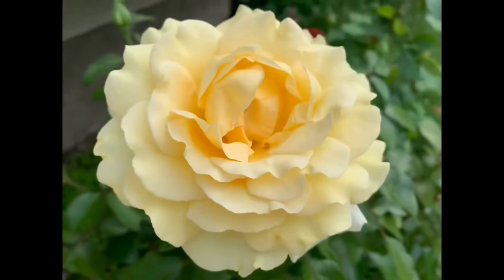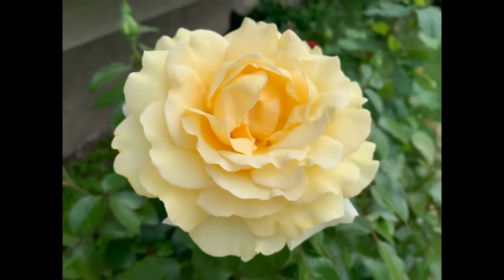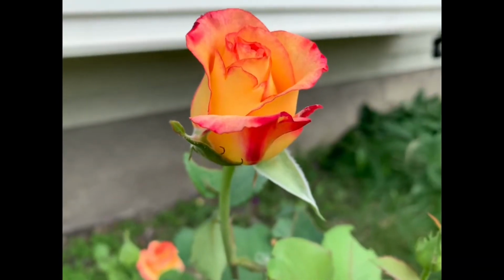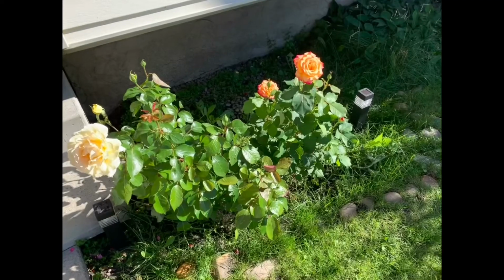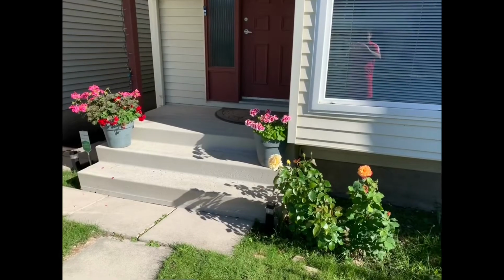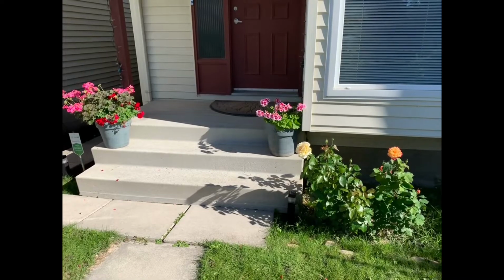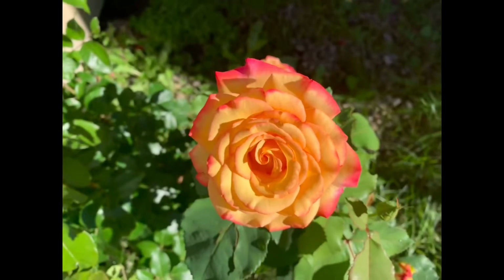We planted them in a space that doesn't get a lot of sunlight. The first roses were in a very sunny spot. This one is not so sunny. They still get quite a bit of sun in the summer. And these are both different kinds of hybrid tea roses.